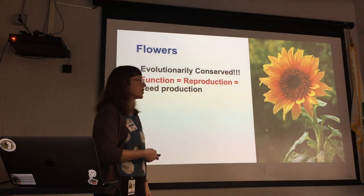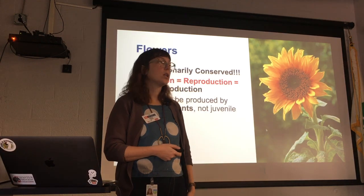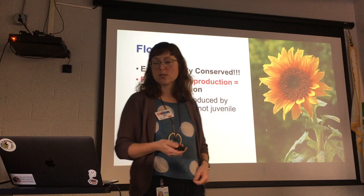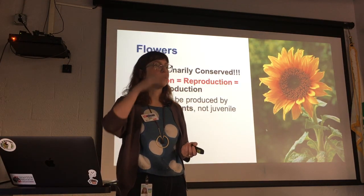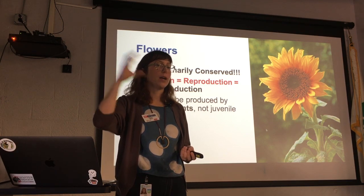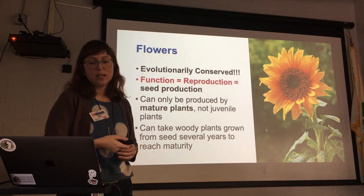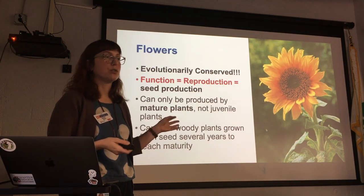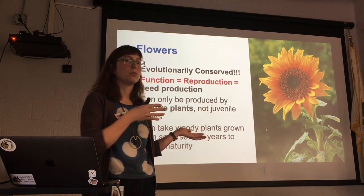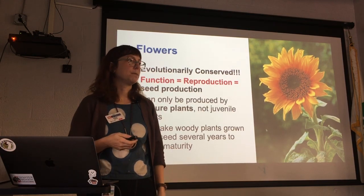So the real function of flowers is reproduction, it's seed production. They can only be produced by mature plants, not juvenile plants. When we think about perennials, it's worth noting that plants can move from vegetative to reproduction once they're mature, right? But once you're mature, you can produce flowers. It can take woody plants several years to get here. Even hellebores can take years. Some plants can move from juvenile to reproductive within a single year. Some will take much longer.